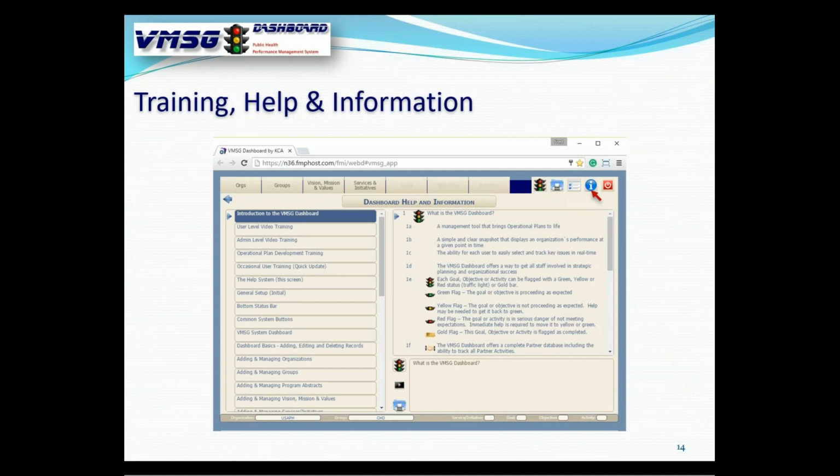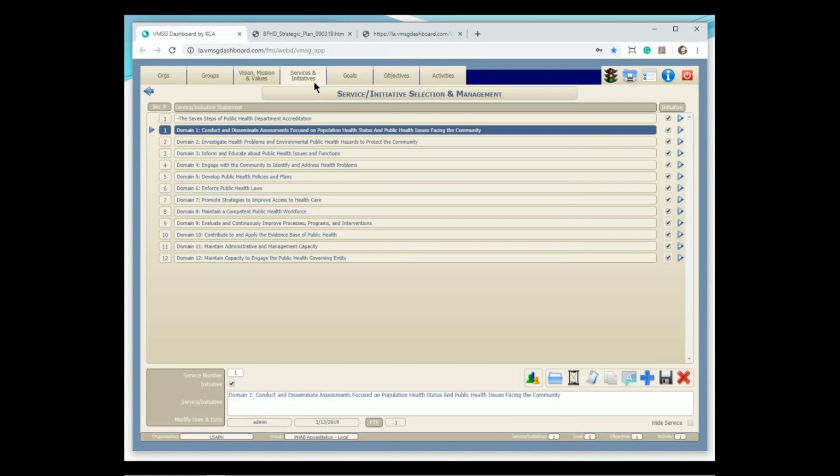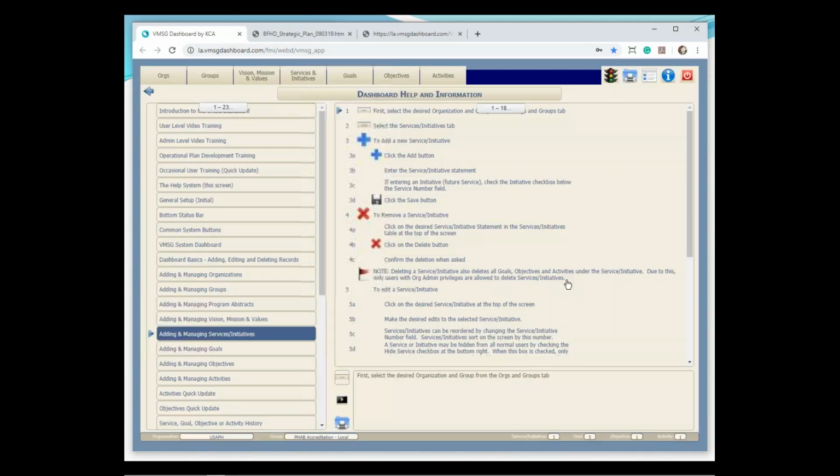Training, help, and information. The one thing that I do tell people is that help is always one click away. Exactly. So I'm at the services screen right here, and I want a little bit more information about services. I just go to the little blue eye up here. It took me to help and information, and immediately to adding and managing services. So I'm right there. It's going to show me every button and every field on the screen if I like it that way. There's a little training video down here.